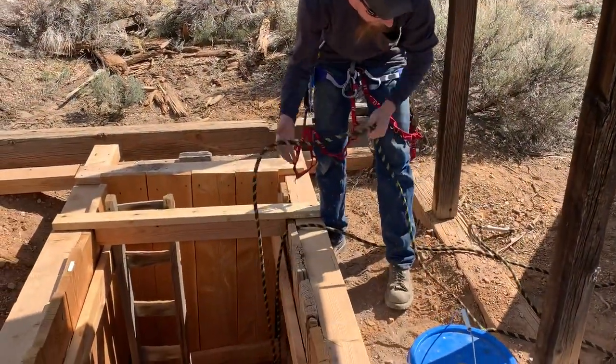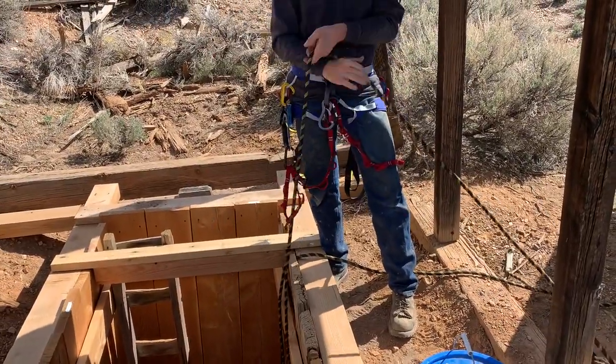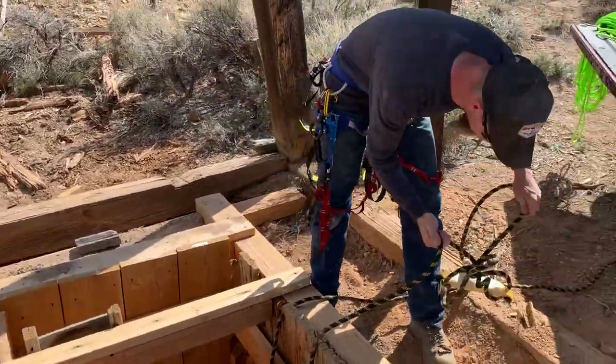He's dropping down the extra rope that we're going to be hauling backpacks and the bucket with, and a spare rope in case we need it.